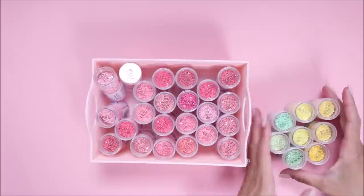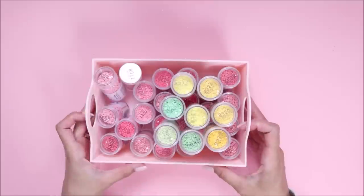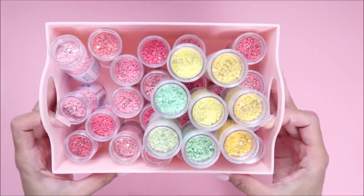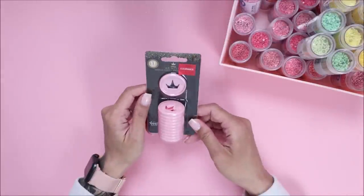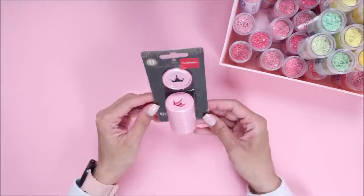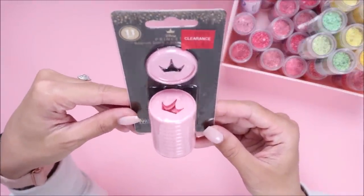So I just grabbed a couple more colors in pink, and then I also grabbed some yellows and minty greens. So those were the colors that I went for that trip. And then that was what I grabbed from Joanns. Then I did look in the clearance section, and I saw that these Princess Disney discs were clearanced out, which I actually had in my cart online. So I did pick up a pack of these.